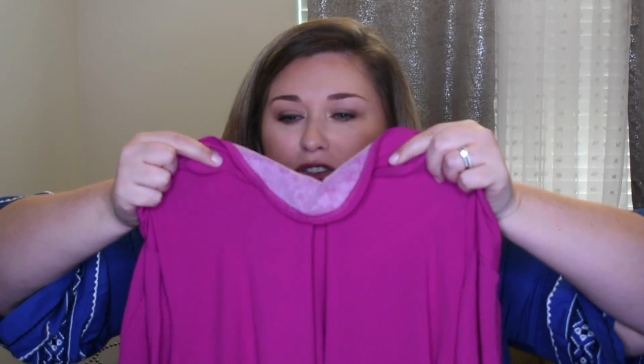This one is in a size 2X. Like I said, fits perfect. How much is it? This is $38. The color is technically mulberry. It's called the scalloped neck top. That's all that they call it. The only thing is where this neck is. So here's the V-neck. It has this extra bit of fabric. I hate that. Now let's move on to another top.